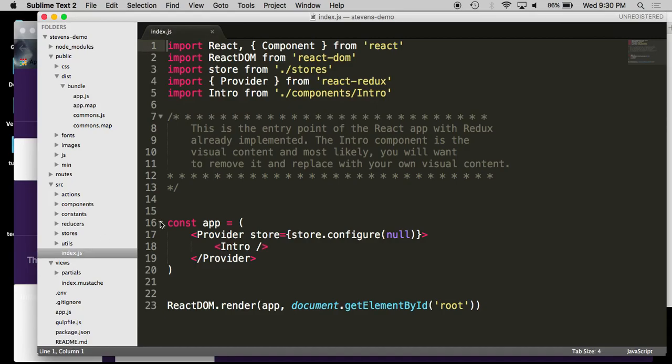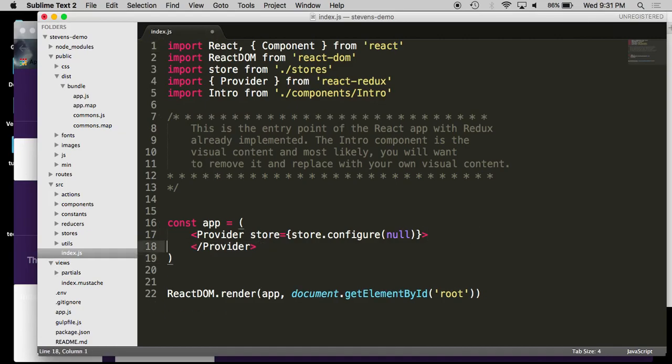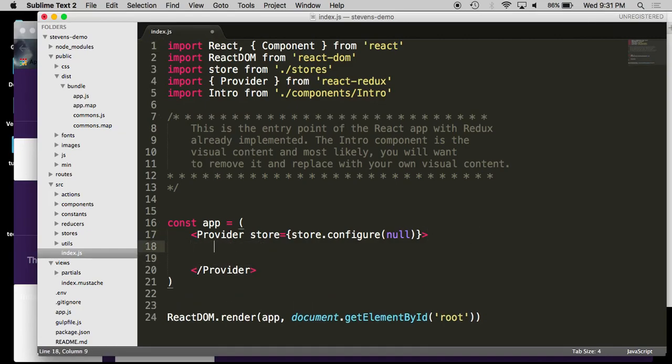Okay, opening up index.js in the source directory. So this is our entry point of the React. Let's get rid of the actual intro. Let's get rid of that. Let's create a div right here.